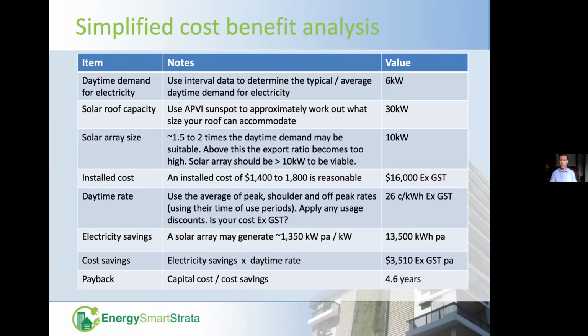I'm not going to spend too much time on this. I'm just going to leave it here, and it's something you can maybe look back through later if you want to do some of this cost benefit analysis for yourself and have a bit of an understanding of how we do that as a consultant.